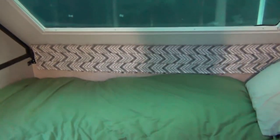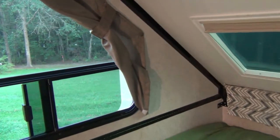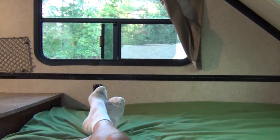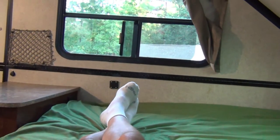Okay, I have been spending a lot of time working on this thing. New roof springs and new skylight. I can just take a minute here, kick back, and relax. That's a pretty comfortable bed. And excuse me, let me get this fixed right.